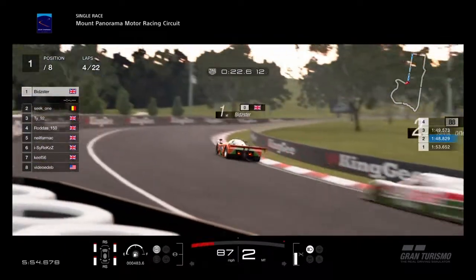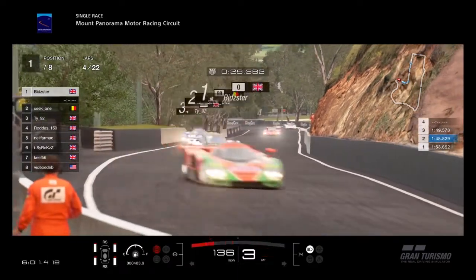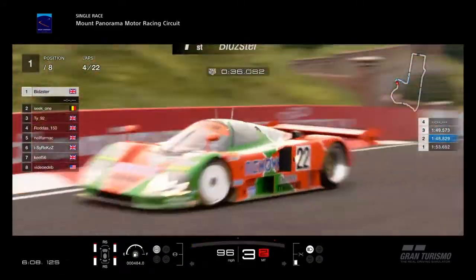He weren't doing too bad, he were looking like he were going to pick up some pace later on in the race, but unfortunately for Callum, he disconnects, and yeah, we're not going to see him for the rest of this race, so unlucky for Callum there, very unlucky as we go up there.